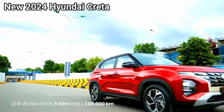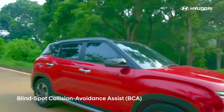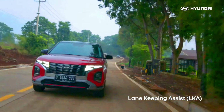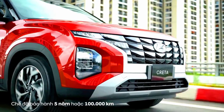Standard features: LED headlights, 17-inch alloy wheels, touchscreen infotainment system with Android Auto and Apple CarPlay, automatic climate control, forward collision warning, lane departure warning. Available features: panoramic sunroof, Bose premium audio system, driver assist features such as adaptive cruise control and lane centering assist.